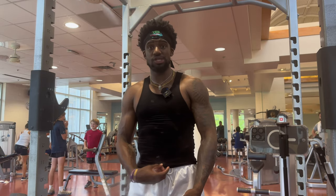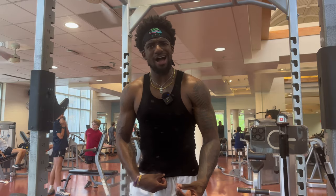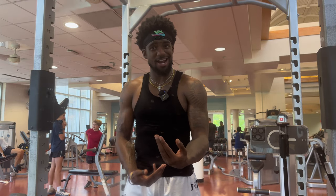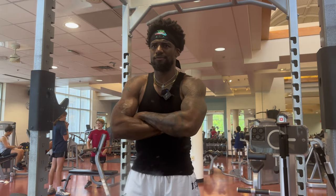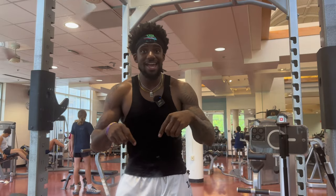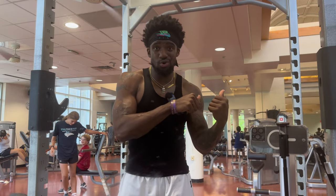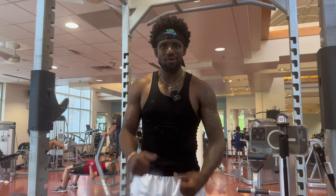So for those of you who are saying, oh, all he does is lift weights, but then you wonder why I'm finishing through the contact the way that I am, going to the line, getting and ones, but still shooting a high percentage from the free throw line? It's not a coincidence. It's because I'm lifting and then going getting my work in on the court, so I know how to play through fatigue also. Just a little food for thought. Now let's head over to the court.